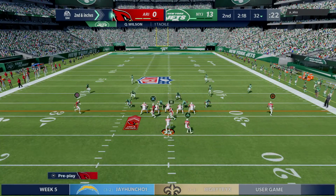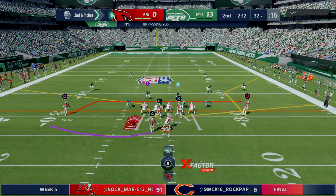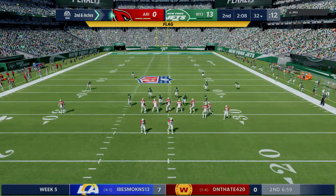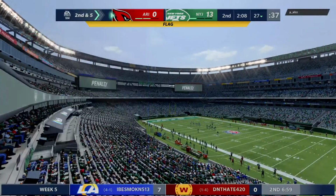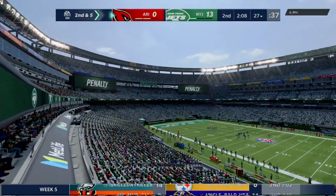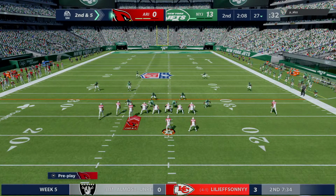It's second and inches at the 32-yard line. And we've got movement by one of the big boys up front for Arizona. Flag comes in. They still need about the length of the football here, maybe a little less as they come up on second and inches.